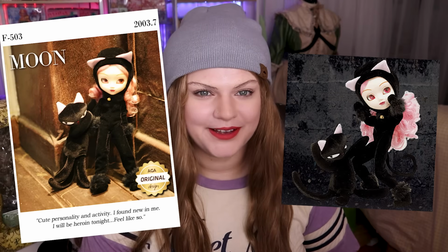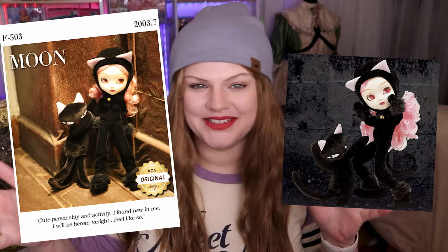Moon is a personal favorite of mine, reminds me a lot of Ichigo from Tokyo Mew Mew, and you might also notice I have Noir standing here right behind me. Though this isn't actually one of the original release dolls, we'll talk more about her specifically later on.